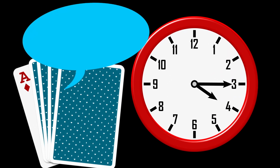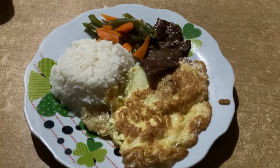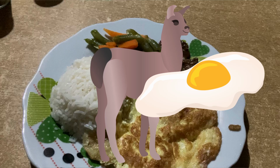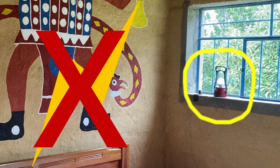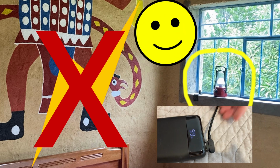We spend the afternoon playing cards and chatting with the other couple we're hiking with. Our dinner is a warm soup and a main course of rice, eggs and potatoes, veggies, and some meat, which was alpaca, so I asked for the vegetarian option instead. We were provided a battery-operated light for our room, but there's no electricity, so I'm really glad we had a portable power pack to recharge our phones overnight.